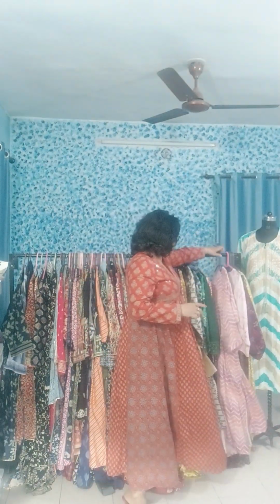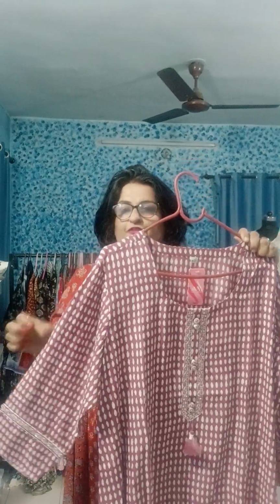48, 50, 52, teen sizes mere paas available hai. Free shipping, anywhere in India. Abroad we also ship, but charges apply. This is again a plus size. 48, 50, 52, teen sizes hai. This is how your back and front for 1100.